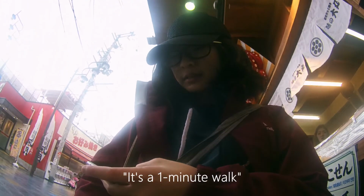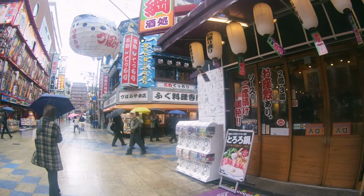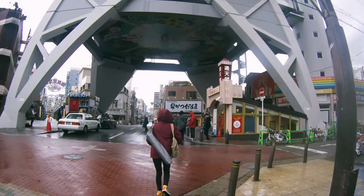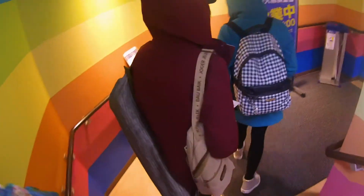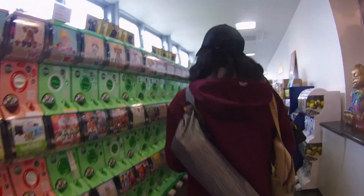One minute walk. Okay, let's go. Raining again. So in this tower, we can see a lot of things. There are small activities, a small museum, and also shops where you can shop for Pocky and all the sweets and souvenirs there.